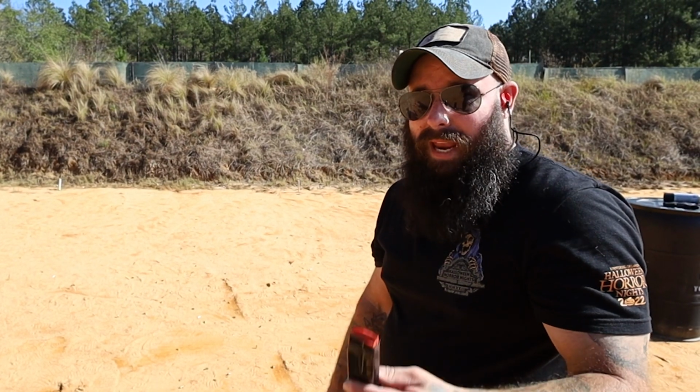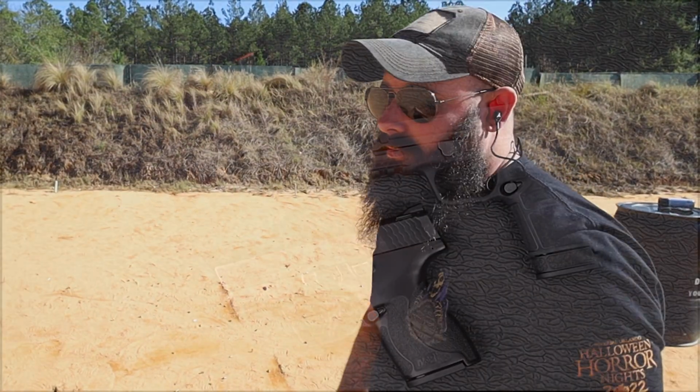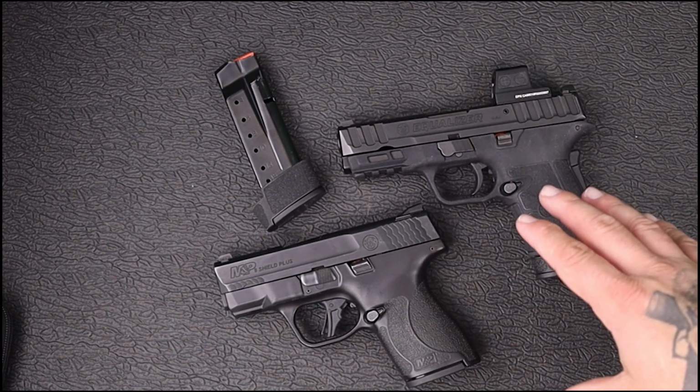Well, fortunately, we have some more ammo, so let's load this back up. That penis target is going down. Do I trust this gun is gonna work in a year, 2 years, 3 years? Yeah, because Smith & Wesson's never let me down, so I have no reason to not believe them.